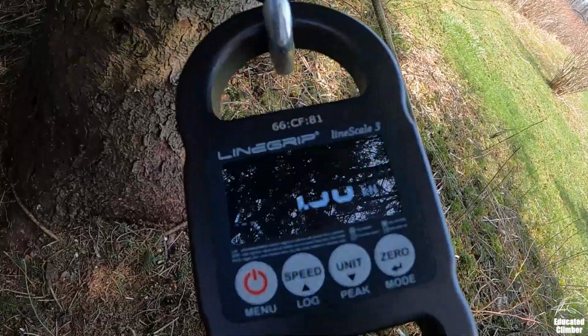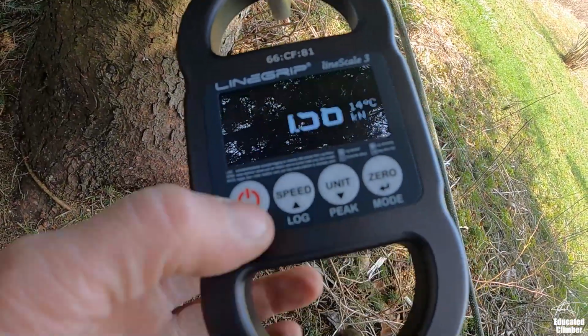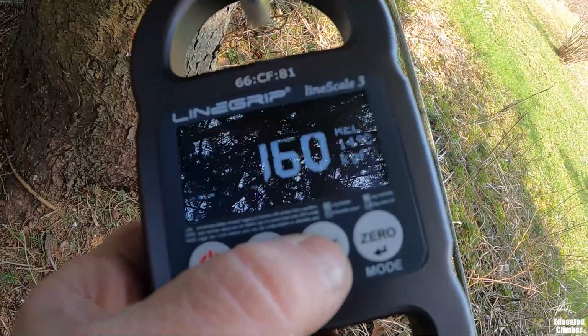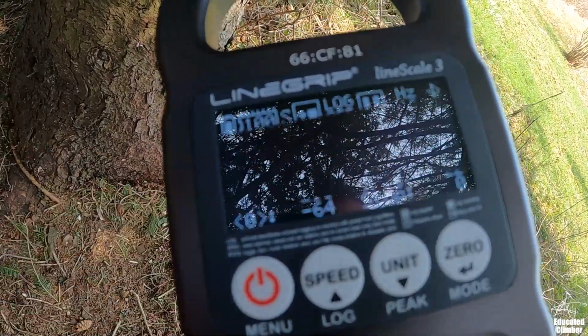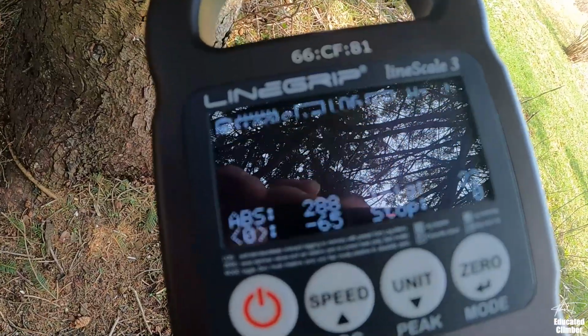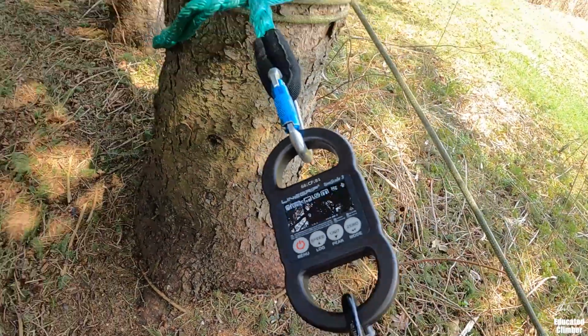So that's 1.56 kilonewtons, which is 160 kilos, which is 352 pounds. So that's not so bad. That's up there with the rest of them, I guess. Let's do an efficiency test on this one.